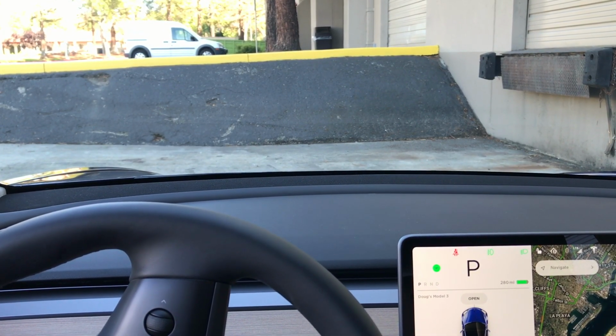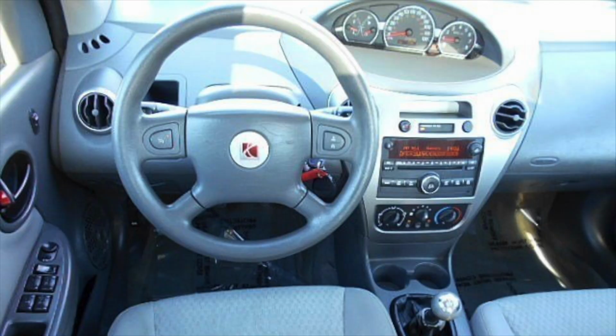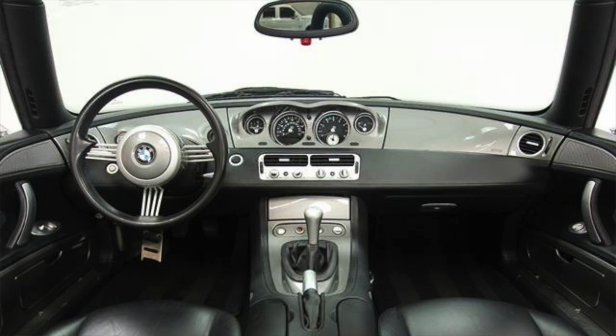And it's worth noting, even though that's been a huge deal, it's not all that uncommon. The Saturn Ion had the gauges in the middle, the Nissan Quest did, the BMW Z8 did. It's not even unusual in performance cars. So this isn't the first car where people have to look into the center, but of course I'm used to looking directly forward, and I find it to be a little bit unusual.